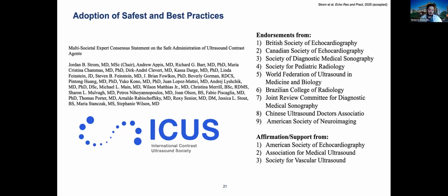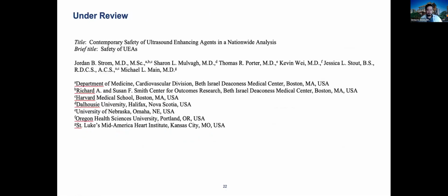All this underlies the real need to create some consistency across labs in the safe administration of agents. And so, as mentioned earlier, this is a multi-societal consensus statement that has now been accepted for presentation and will be published within the next week or so, with endorsements from 12 different societies across echo and ultrasound. We hope that this will be helpful guidance. A lot of what I've discussed is in this document, but it will be a helpful resource to labs looking to grow their program.